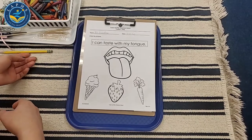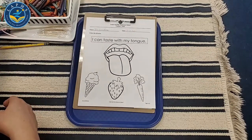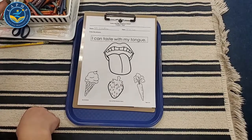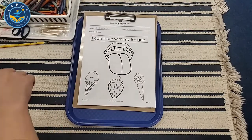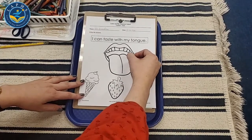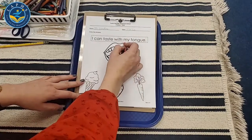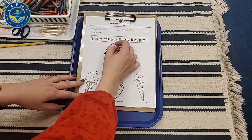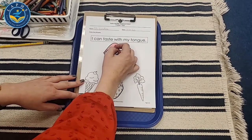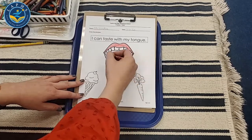So did your dinner smell good? No. That can't be right. Your dinner smelled good? Did it taste good? And it tasted good too. That's fantastic. So let's color our mouth. And think, what do I really want to taste? What is your favorite thing to eat because it tastes so good? What is your favorite thing to eat?